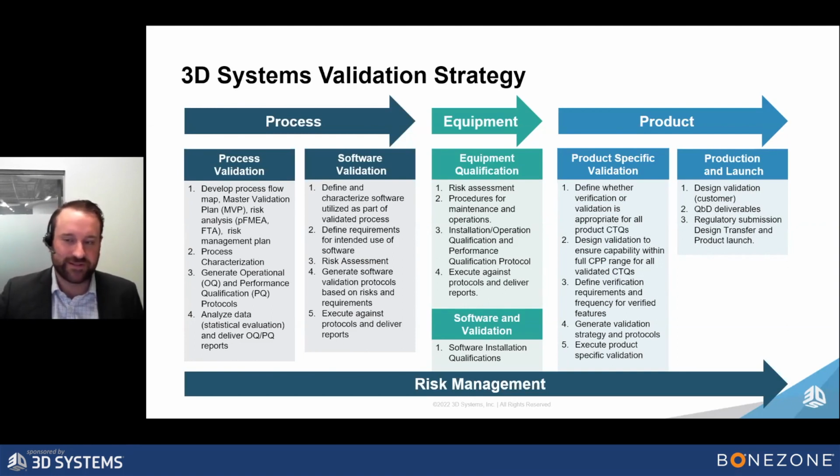We target typically 6 months for a 510K for new products. And with that, I'll open it up to any questions.